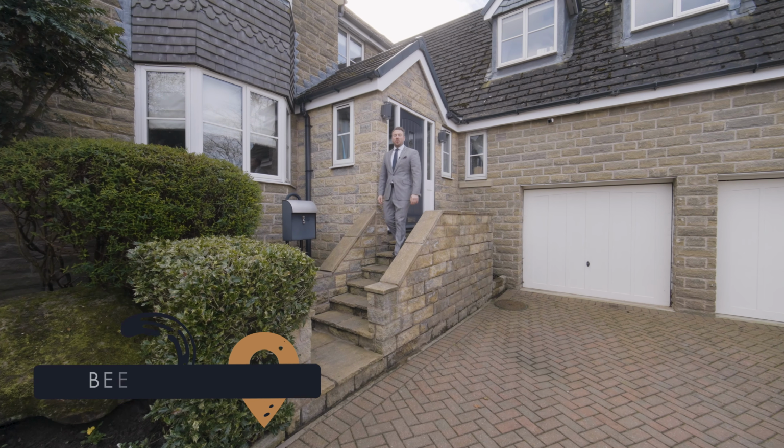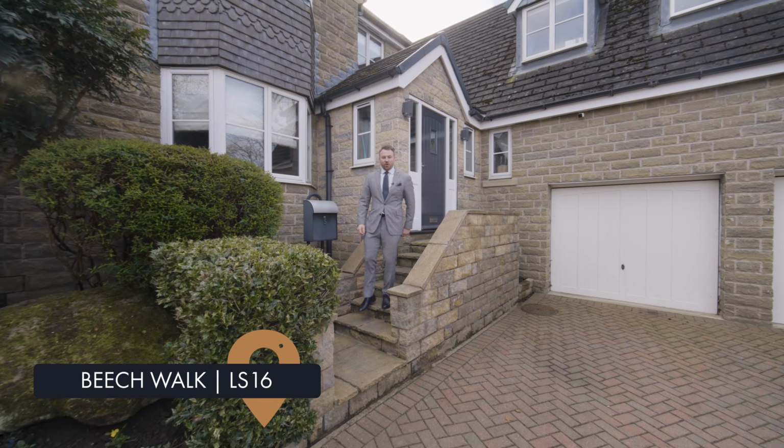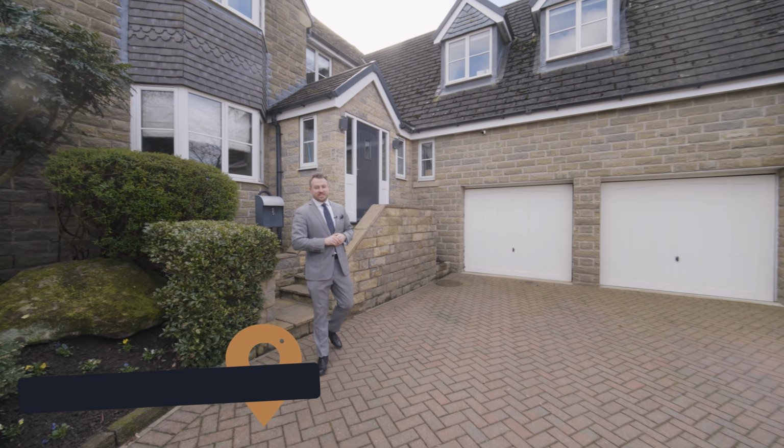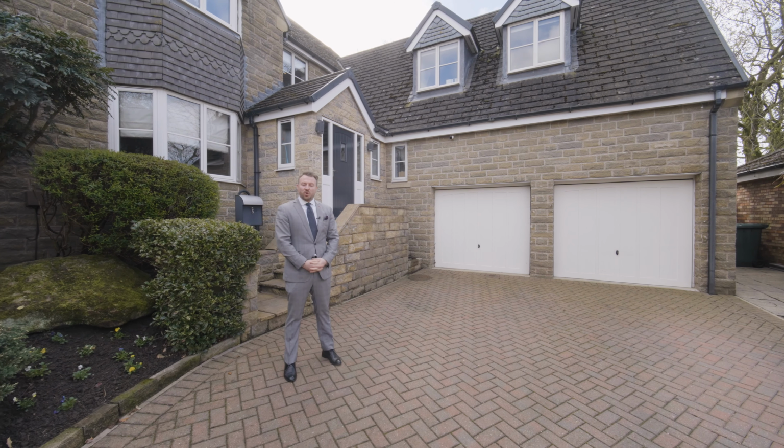Today I'm in Adel on Beech Walk to show you this fantastic 4-bedroom detached property which sits on a large plot and has lots of scope to extend. Welcome to 5 Beech Walk.